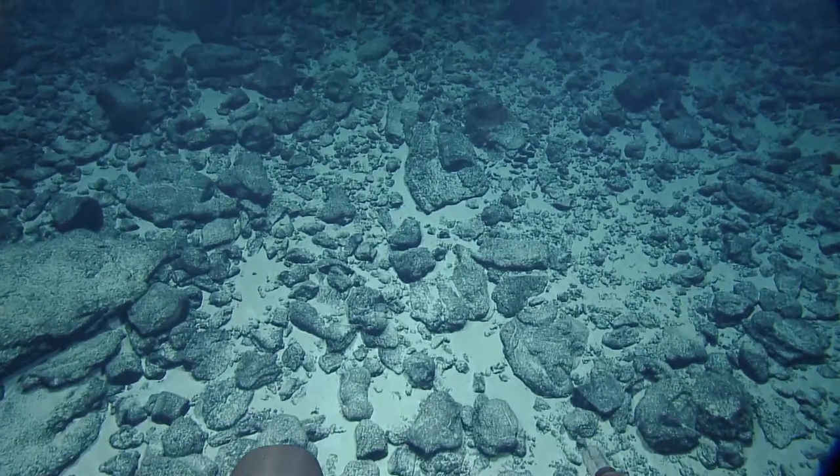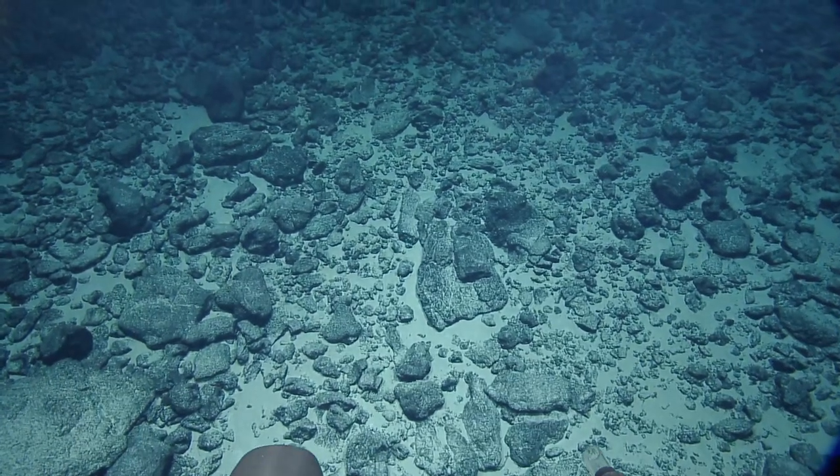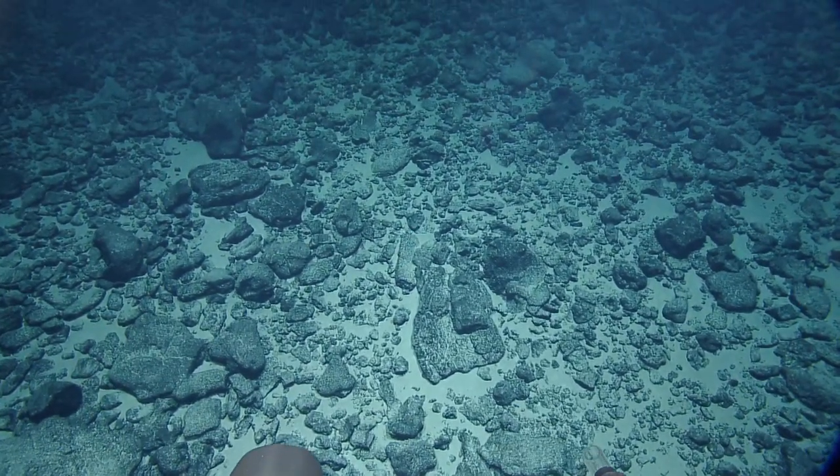Oh, you know, the camera's looking a little blue on the Triclops. I'm going to mess around with some of the white balance settings.